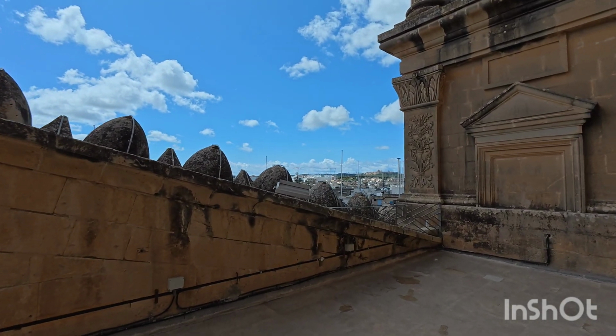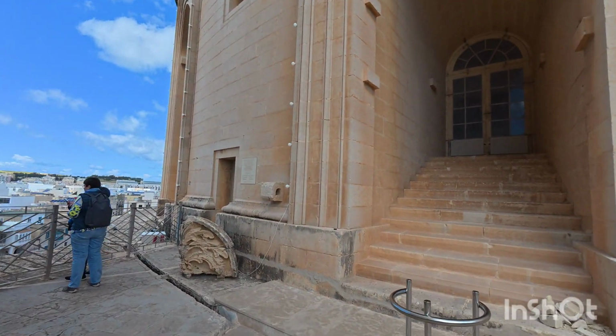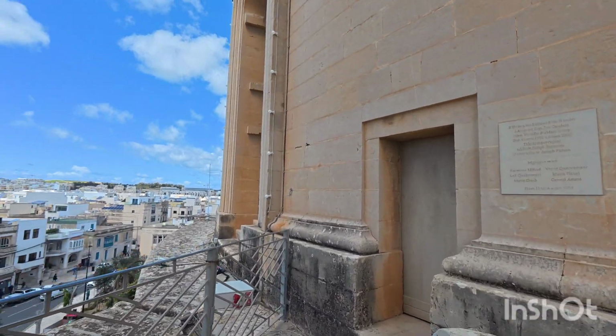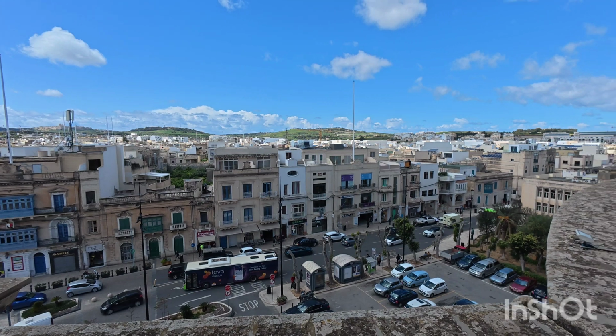views. We're actually forecast thunderstorms today, but it's not too bad a day at all. So, oh, sorry. There you go. It's a busy city.